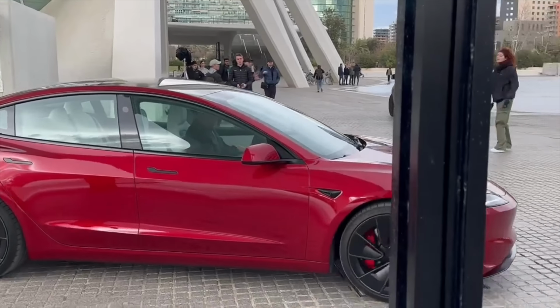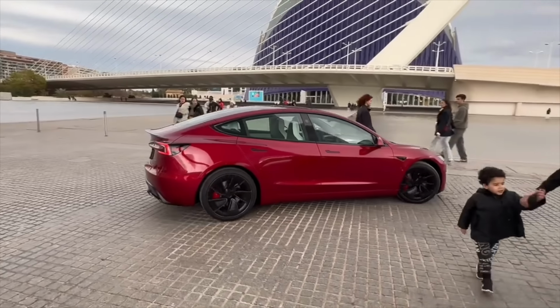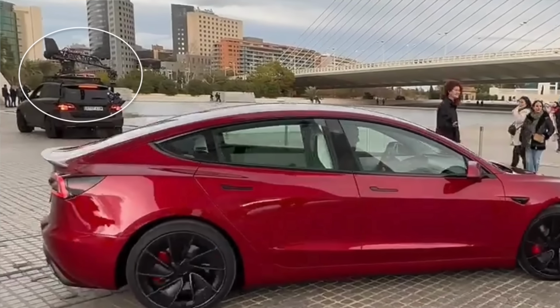Similar to what we had seen with the Model 3 Highland just before it was unveiled, there were multiple advertisements being filmed in various parts of the world, with one being in Valencia, Spain, where we saw the same attachment filming on the performance variants.